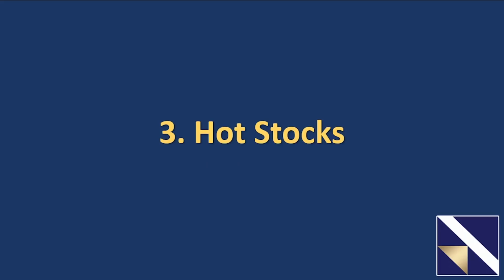Tactic number 3 is going to be hot stocks. So guys, we put hot stocks out there all the time, and if you didn't know about it, now I'm going to try to make sure you do. And what we want with hot stocks is we want explosiveness. So if we think about the current market we're in, where it's getting more selective, the buy to sell ratio has been curling downward.